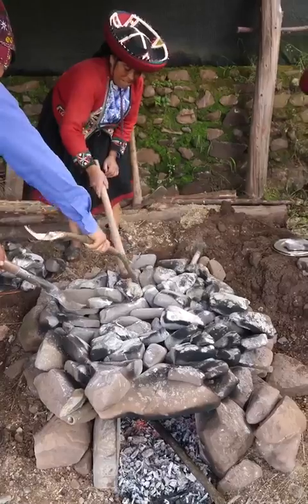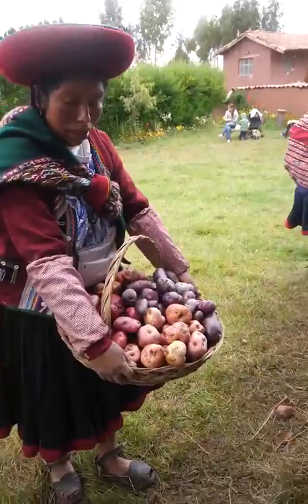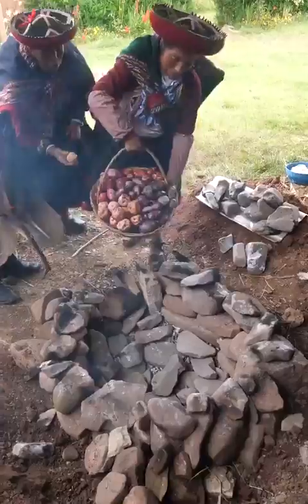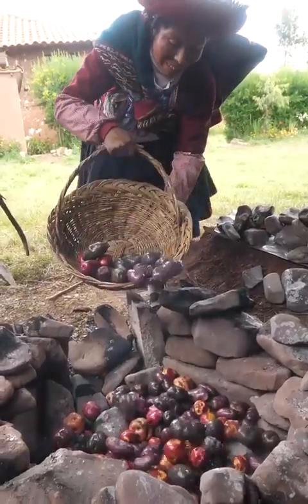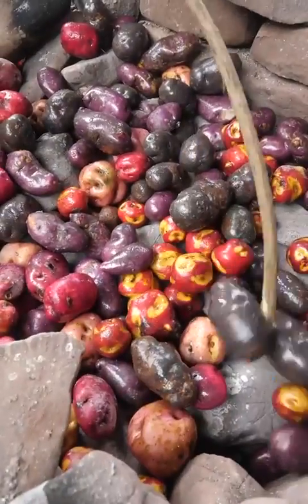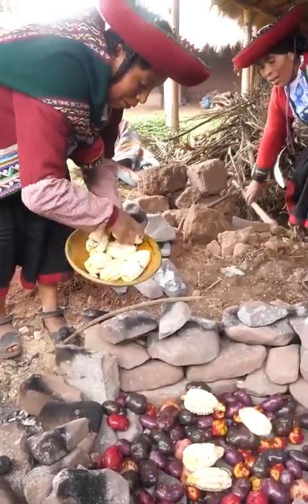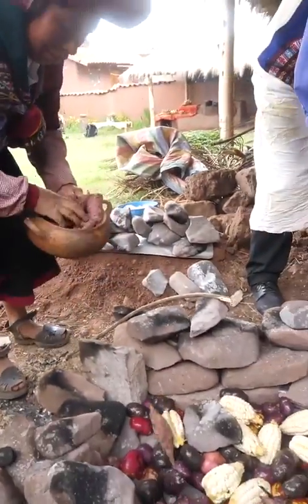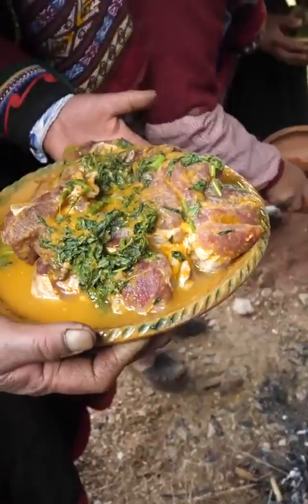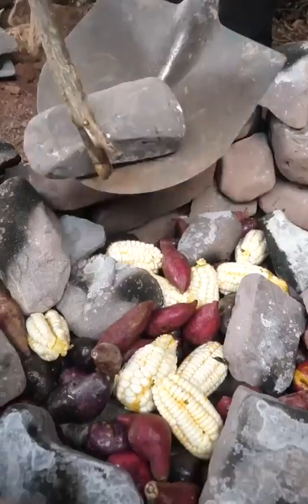They're getting ready to load it. And they're gonna put the potatoes on first. Careful of flaming hot stones and metal.